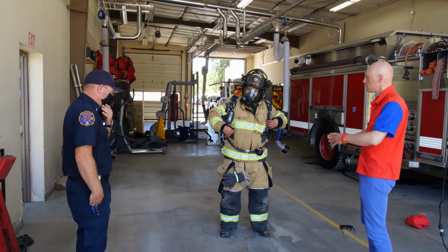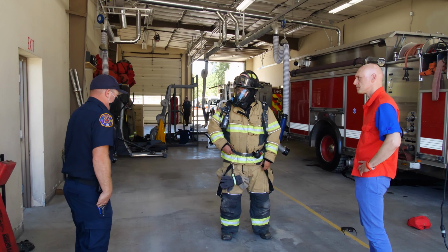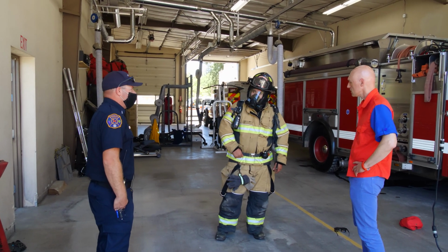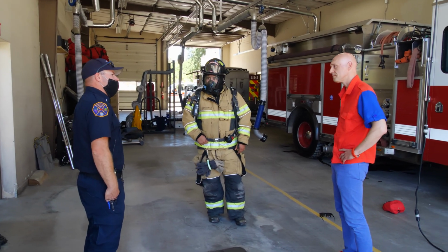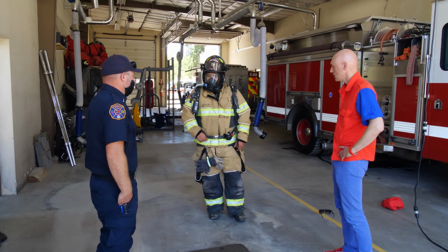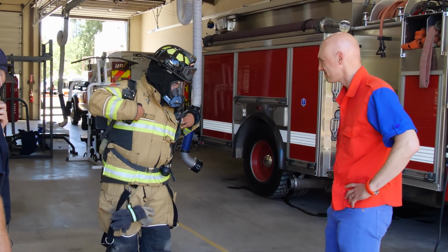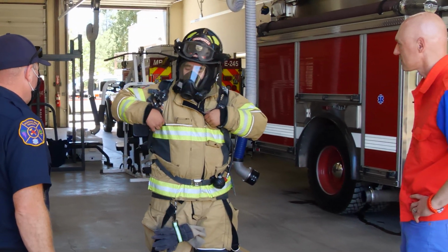Now, how much would something like this weigh if you're walking around in it? The SCBA is about 30 pounds, 35 pounds depending on the manufacturer. So you definitely feel it, but you get used to it. Makes you have to work out all the time, right? You gotta stay in shape. Exactly.